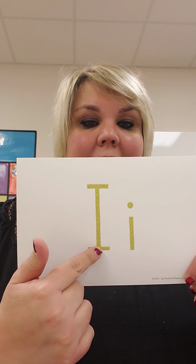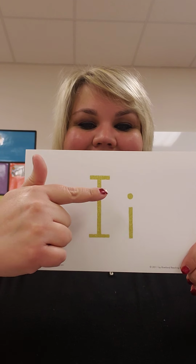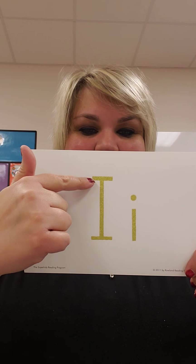Let's practice writing uppercase I first. Line. Little hat, little feet. Let's do it again. Line, little hat, little feet. Let's try doing it in the air. Line, little hat, little feet.